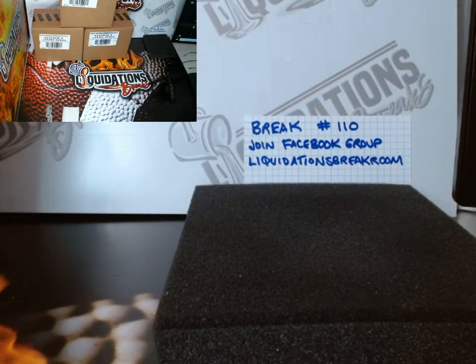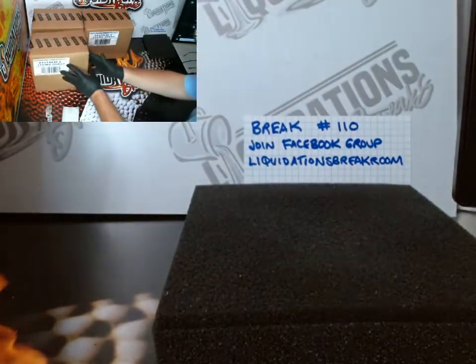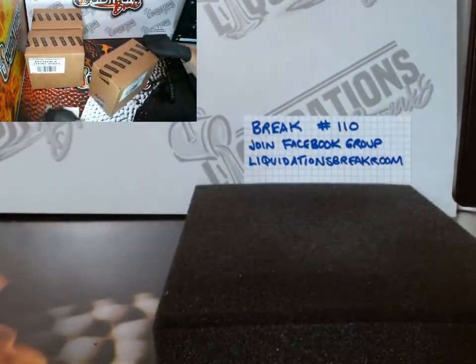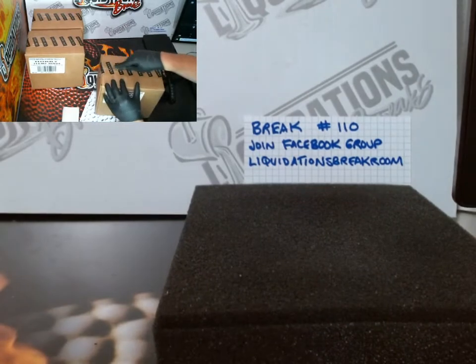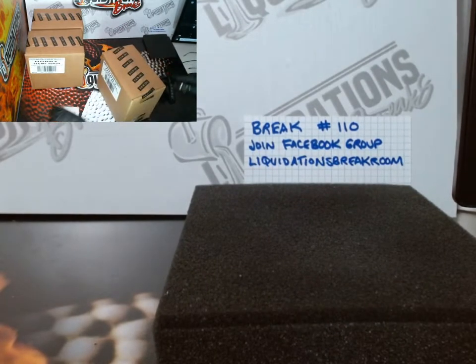Welcome into the room. A few more people just came in. We're going to get started here. We've got three unopened cases, and we're going to do one at a time. Three case break by player. Good luck, everyone.